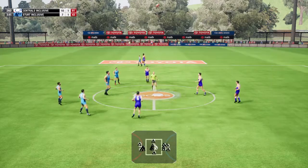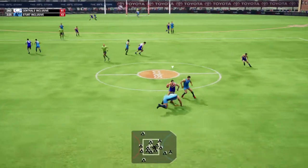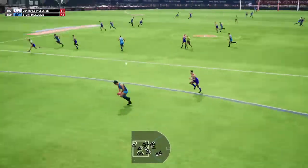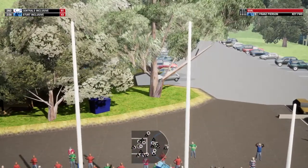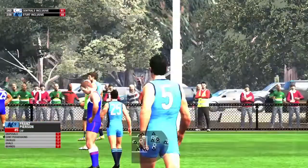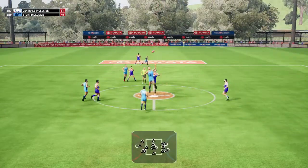Back with another centre bounce. Punched away. Has it now. Just releases the handball. 11 links up with a chance to run. Going for goal number one. On its way. 5. Couldn't be happier with that goal. The Blues now only trail by 12.